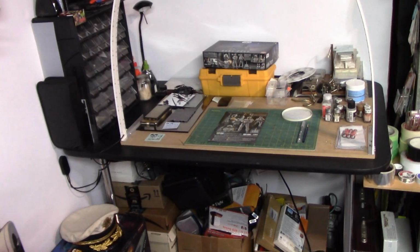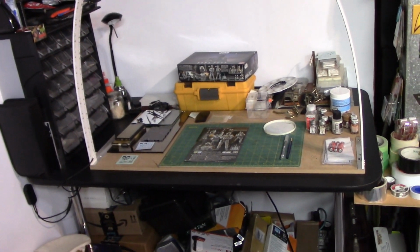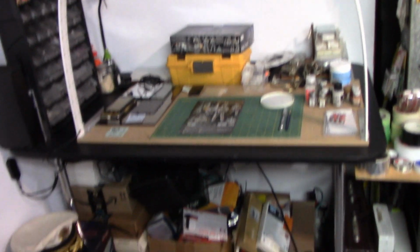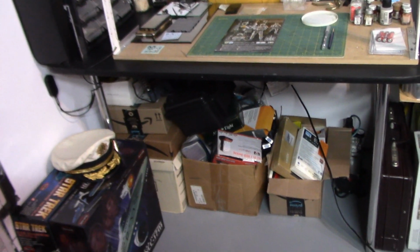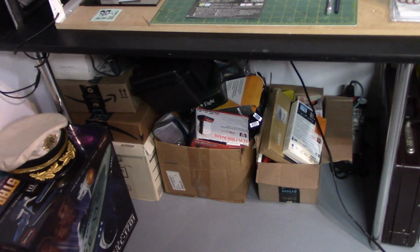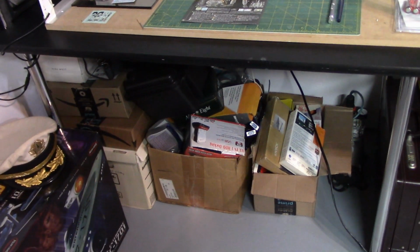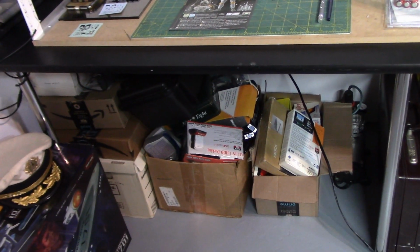Let's step back a minute. Here's my model building table. It's a little bit junky right now. It's one of the reasons I didn't want to do an update. There's still a bunch of stuff in boxes underneath that I need to get plastic bins for to organize a bit better. But there's like various stuff in there, electronics and cables and soldering guns and airbrushes and stuff like that.